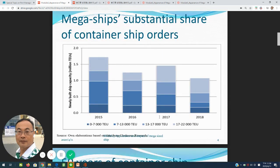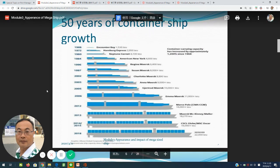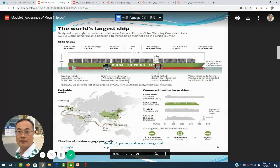We can see the mega-size container ship orders from 2015, especially the top sizes, that means top capacity from 17,000 to 22,000 TEU. From 2015 to 2018, you can find 17,000 to 22,000 increased a lot. This figure shows you the 50 years of container ship growth from 1968, only small ships of 1,500 TEU, to 2008 and over 22,000. For example, this is quite large for that time.